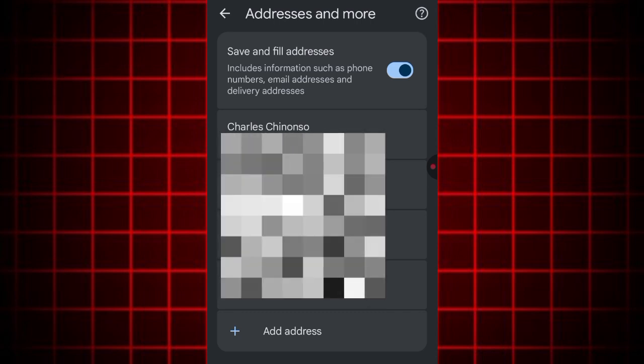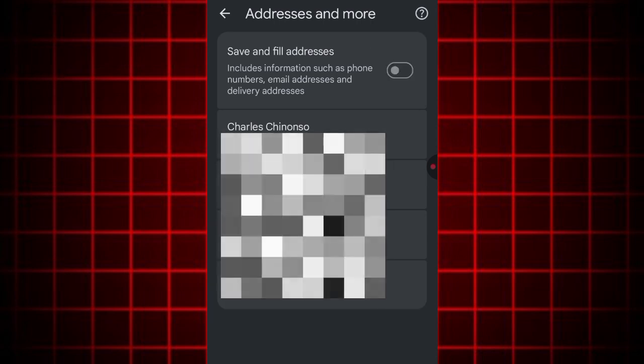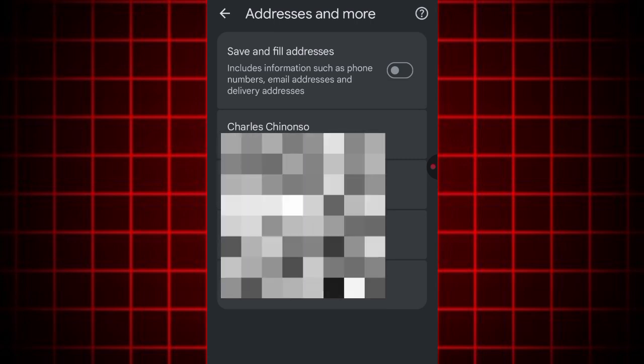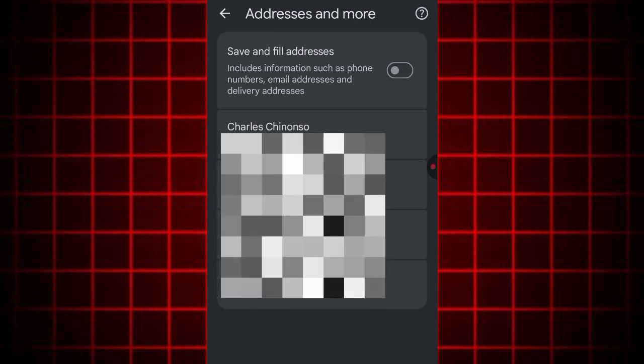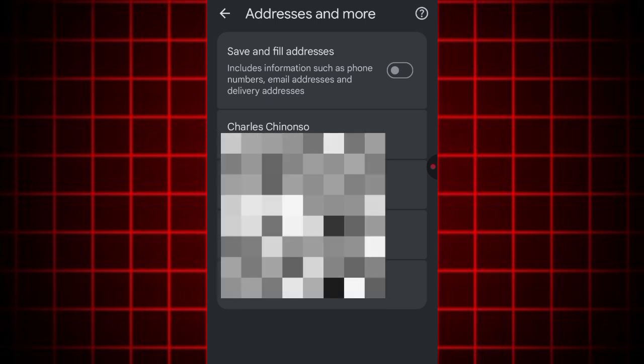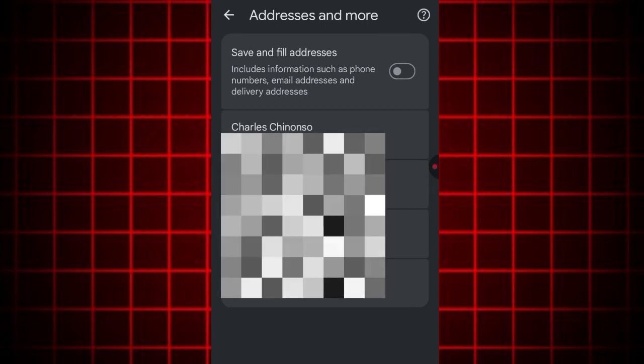So let me go ahead and turn this off right here. So this is turned off. So that is the step 2 you need to take if you want to stop strange people from calling you. So now let's talk about the step 3 you must take if you want to stop strange people from calling you. So this one is you go into your settings.